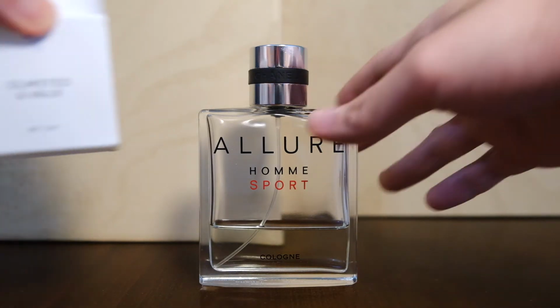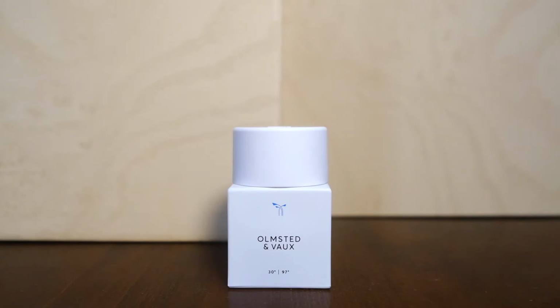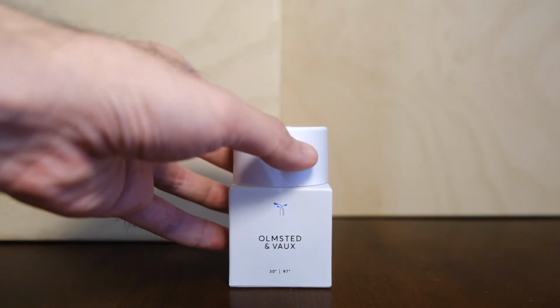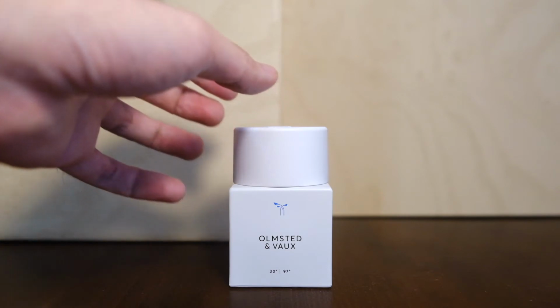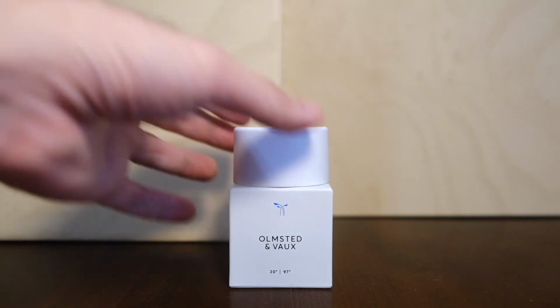Next, we have Olmsted and Vaux by the company Fleur. Oh, you've probably heard of Fleur. They've been all over social media this past couple of months, because they've been bought out by a new owner, and they decided to go in a different direction. I'm really hoping that direction is not downhill. So I thought it's a good time to highlight one of what they now call their classics, which is Olmsted and Vaux. And I think this is one of their more popular ones when they first came out.